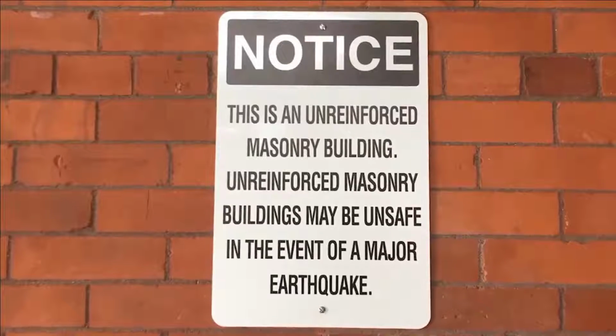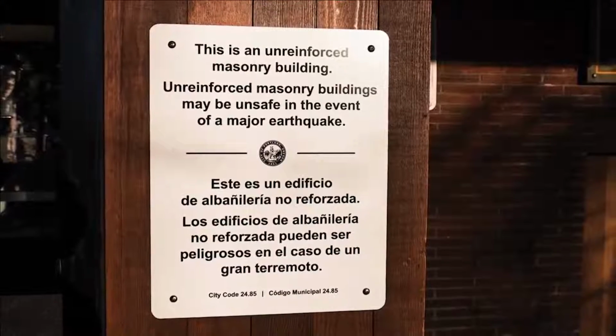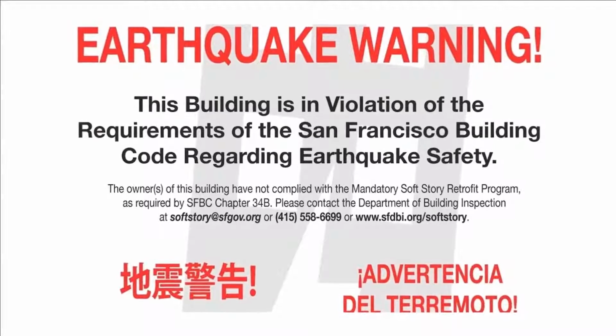What about in some cities that haven't required retrofits, but say they've required owners of unreinforced masonry structures, for example, to put a plaque on the building? It says, "This is a potentially dangerous unreinforced masonry structure." Can posting a warning alone absolve the owner from liability? "It's unlikely that the plaque would be sufficient for a simple reason."